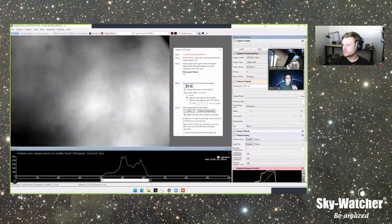The number of frames to average is also quite critical. If you have an inherently noisy sensor, you need to up this number to a reasonable amount. Since this is a modern camera that I'm using, a Player One Apollo Max, I can get away with way less. In fact, I could drop it down to 50 if I wanted to, and that's what we're going to do.